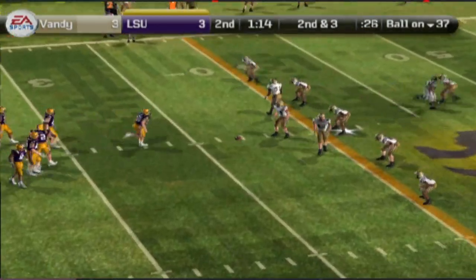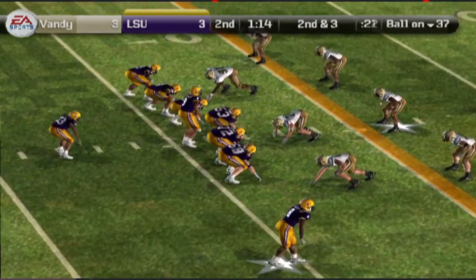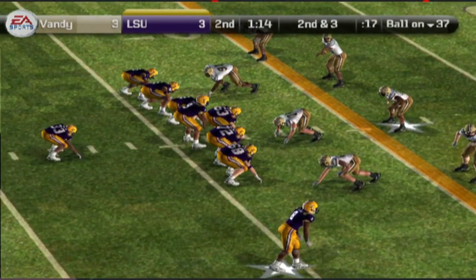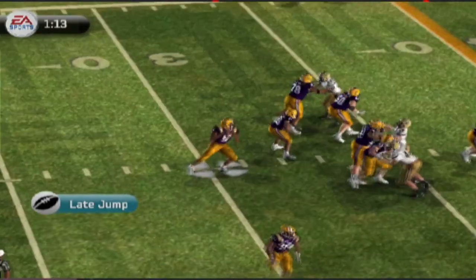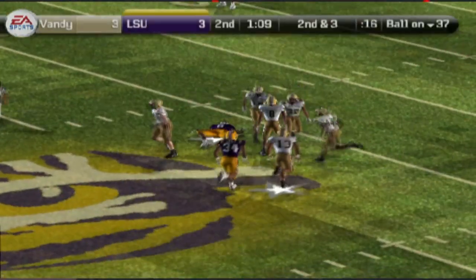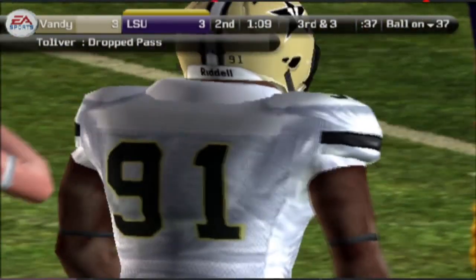From their own 37-yard line, it's second down. LSU comes out with an I formation. Jefferson drops back to pass. He looks across the middle. And that one's fallen incomplete. That would have been a tough catch for the wide receiver.